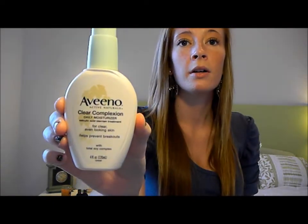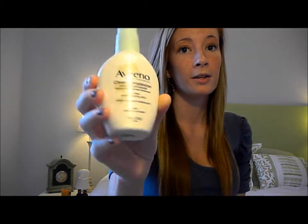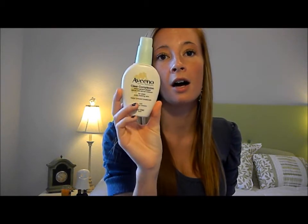So after I have my toner on, I use a moisturizer. And in the morning, I use this Aveeno Clear Complexion Daily Moisturizer for even looking skin, and it helps prevent breakouts. So I use this in the morning under my makeup. I have mentioned this before. I've used this for, I think, at least a year, if not longer. I've had to repurchase it.